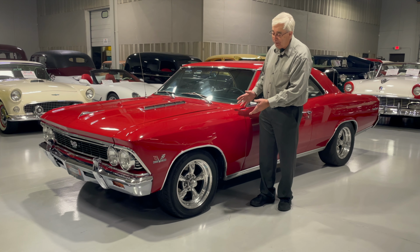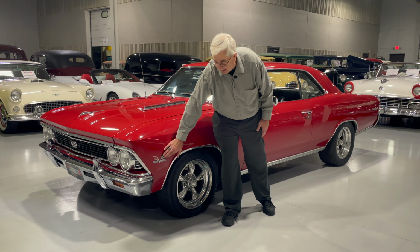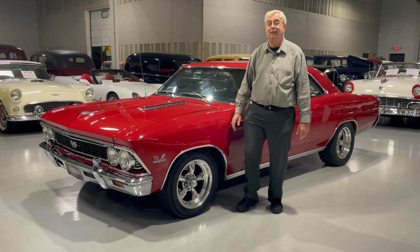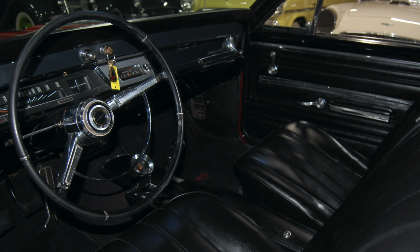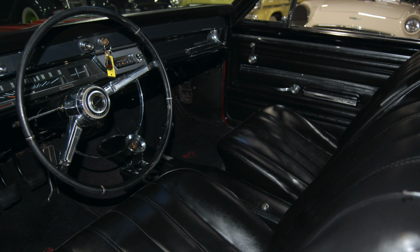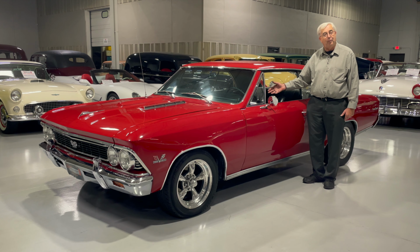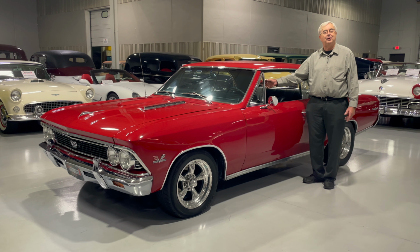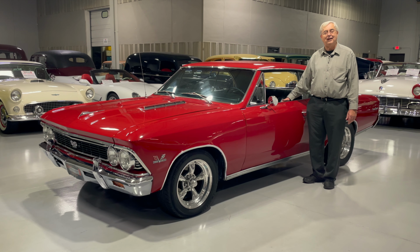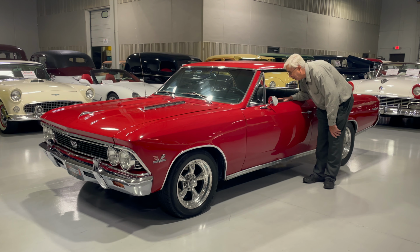Like I said, beautiful paint all the way around, nice chrome. Of course, it has the badges on the front here with the 396, telling you this car meant business. Take a look at the inside of this car. Very, very original bucket seats. The center console has a few aftermarket gauges, which are helpful in this day and age to keep track of how your engine is performing. Tachometer, of course. You've got to be able to watch the shift points that you want to use. Looks like it has its original AM radio. Nice interior all the way around.